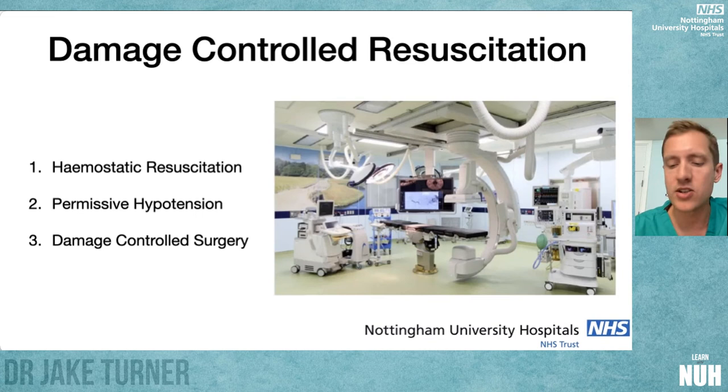And then finally, we're going to finish off talking about the damage control surgery component of DCR and what we've done at NUH to try and help with that, and specifically with regard to the new anaesthetic charts.